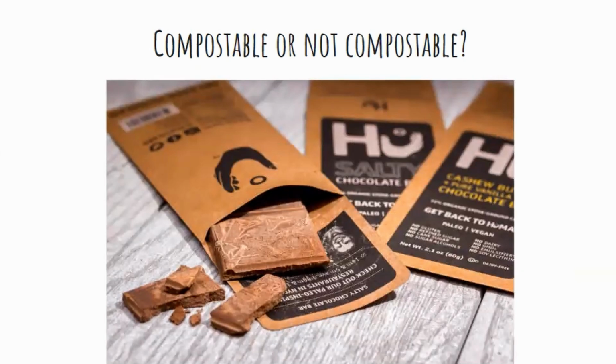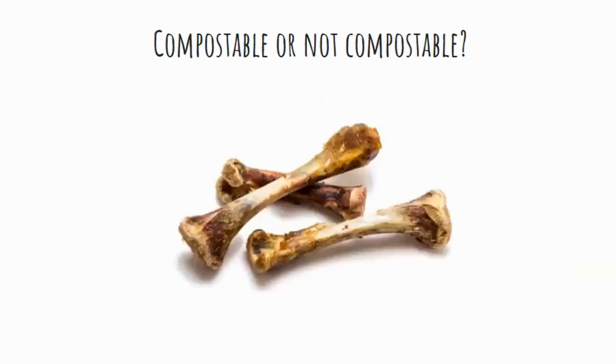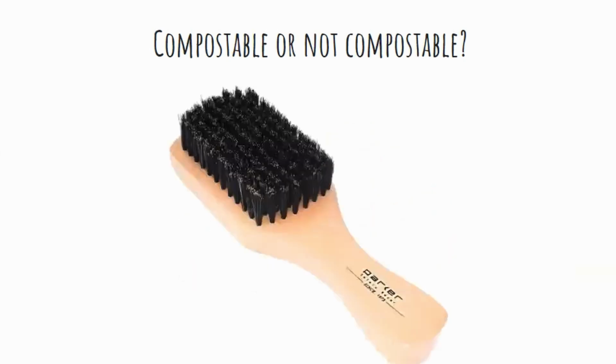That does look compostable. Yep, everything but the sticker. I don't see the sticker in that picture. What about the food without the plate? Yes, all compostable because it all used to be alive. What about this hairbrush? It's a boar's hairbrush. Oh, boar's hair, then it's all compostable. There you go. As long as the wood is chipped.